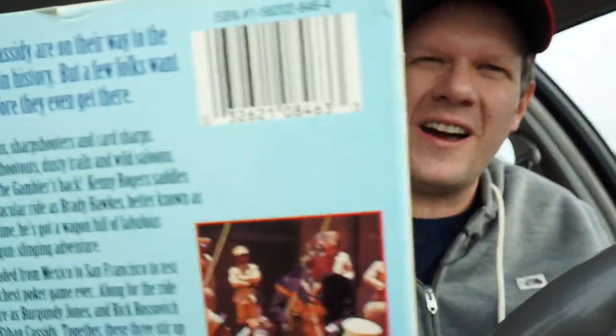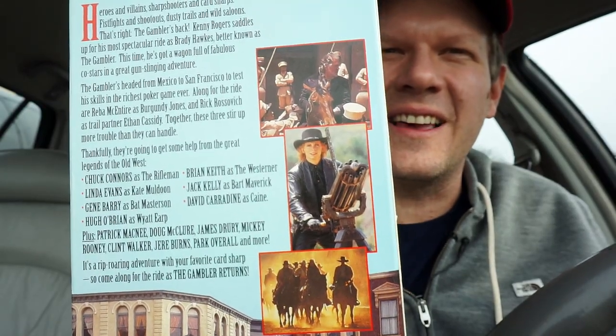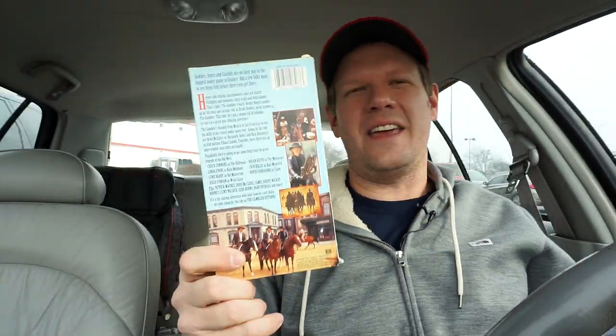And then for 25 cents, we picked up The Gambler Returns VHS. I mean, seriously, I gotta know. First, you got Kenny Rogers up there. Looks like he's in a death situation. Is Reba gonna get the Gatling gun out and save his ass?